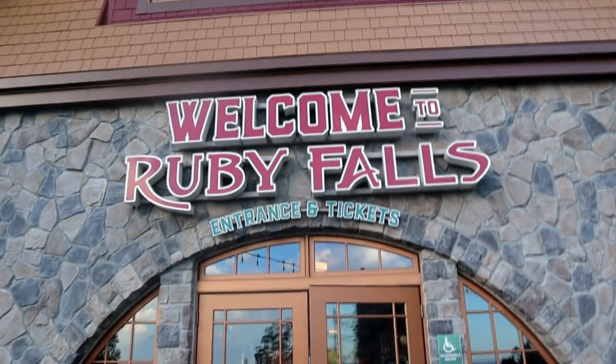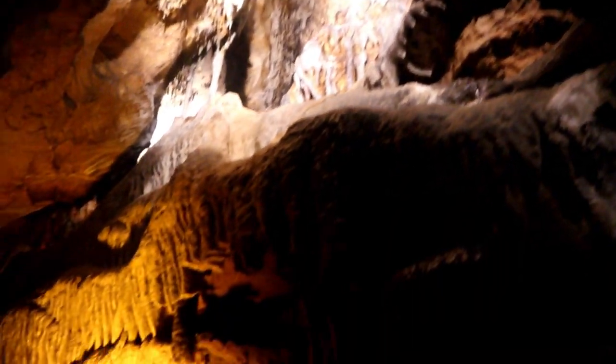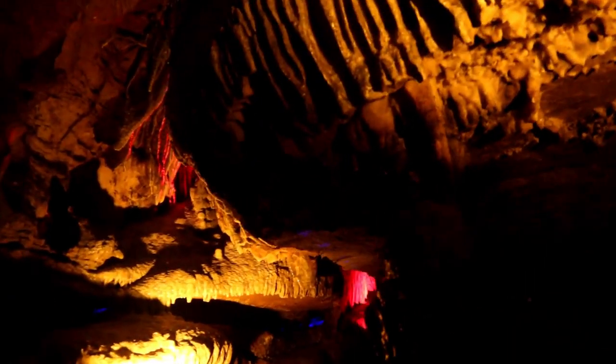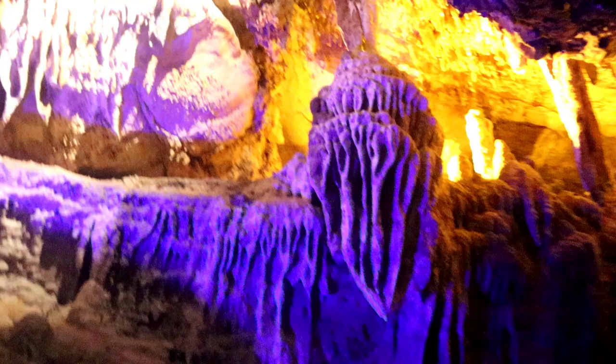So we're off to Ruby Falls. Ruby Falls is known as America's tallest and deepest underground waterfall. It is approximately 260 feet deep into the Lookout Mountain. So you have to get there by elevator. On my way to Ruby Falls, people. It is a guided tour which will take you approximately 1,120 feet deep underground, which takes about 1 hour to 75 minutes back and forth. Walking. Yes, walking.